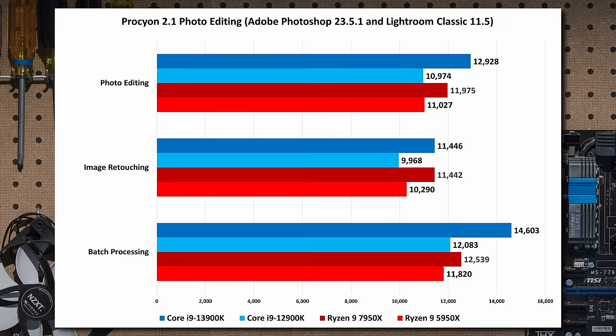There's also Procyon. So talk to me about the photo scores from Procyon. Yeah, so this is a benchmark made by UL. I mentioned that path you're taking through the application. Well, PugetBench takes one path, and Procyon takes a different path. So this is using the exact same version of Photoshop and Lightroom Classic that I used previously with PugetBench, but it does a different thing. And like all good benchmarks, it publishes what it does. Go look it up on their website. But overall, we're looking at a solid 9% advantage for the 13900K over the 7950X.